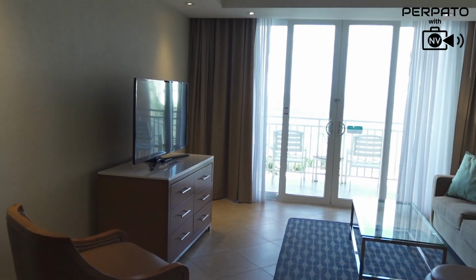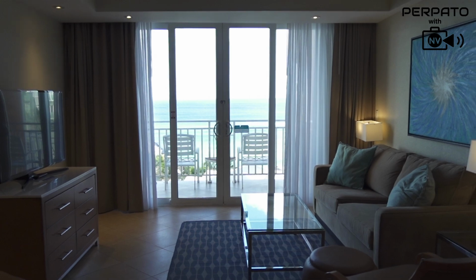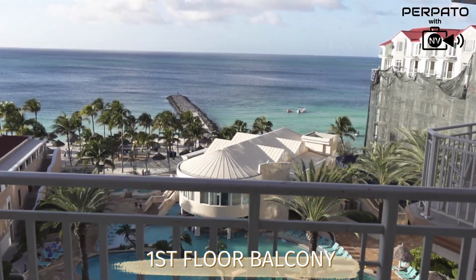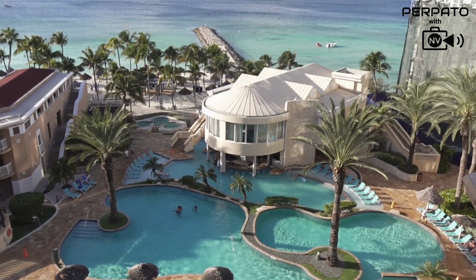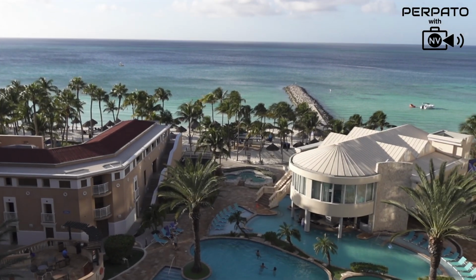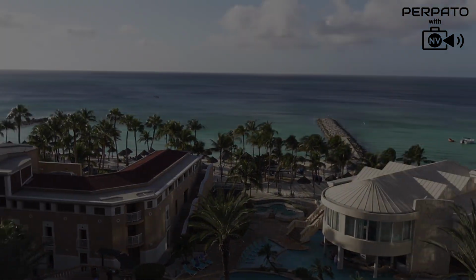And might I say, this is quite comfortable. I feel like I'm at home. Look at the view. Going out to the balcony here, what a view this is. You can see the main pool here and all of the Caribbean Sea. The turquoise water was just absolutely amazing.